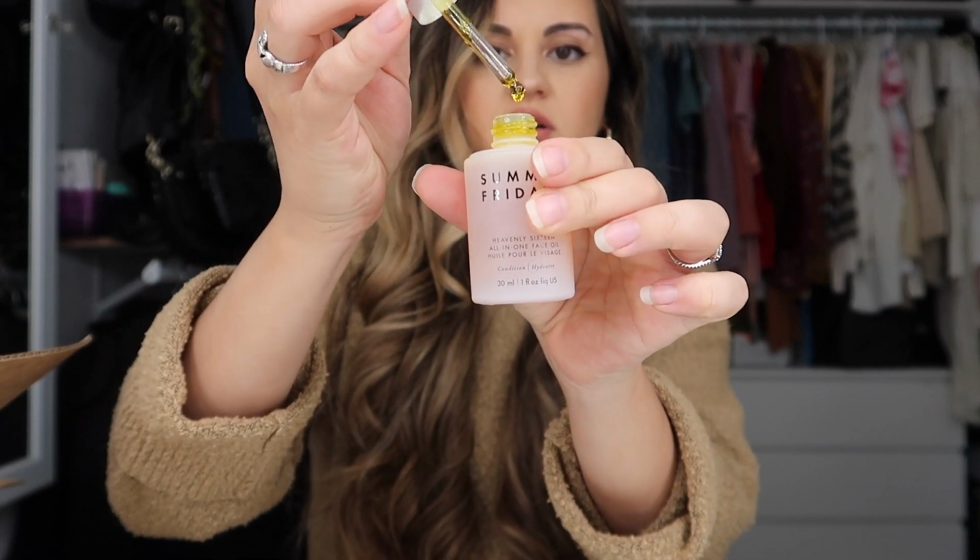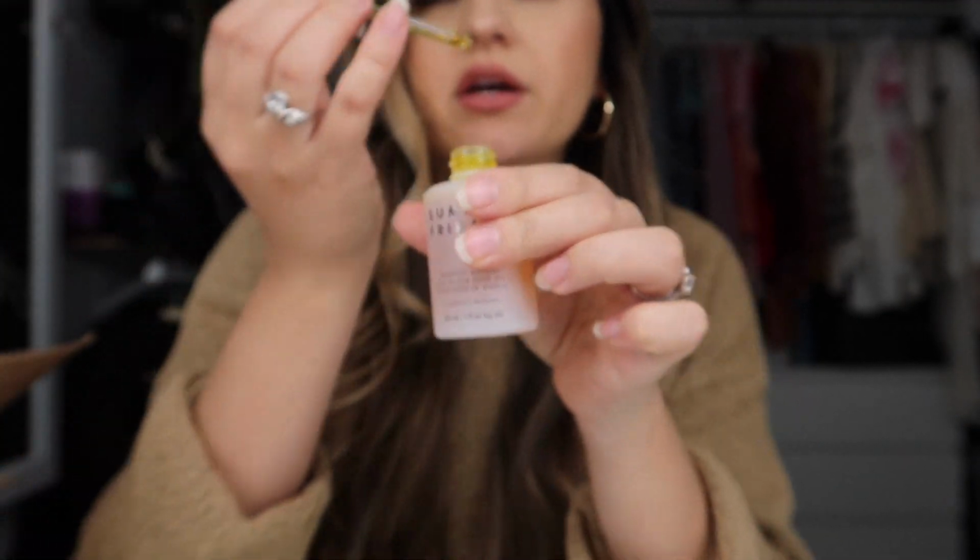But this is what it looks like. It has just a dropper. It has a little bit of a yellowy tint to it. No scent. Feels very hydrating. And I love facial oils. I'll usually always use that over a moisturizer, but my skin has been so dry lately. I've been using a heavy cream as a face moisturizer.